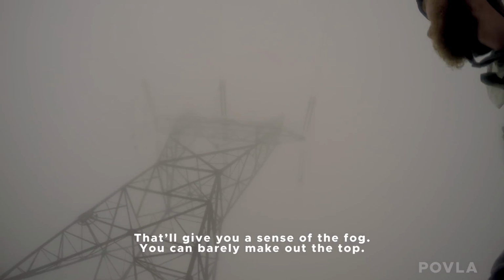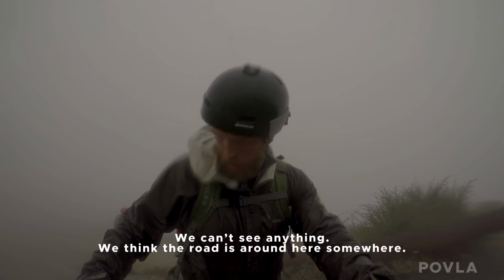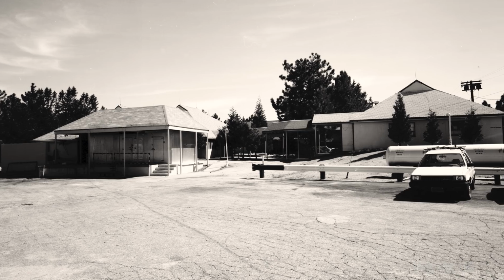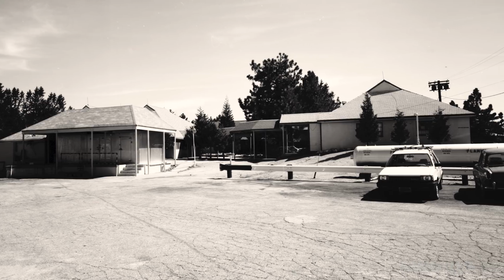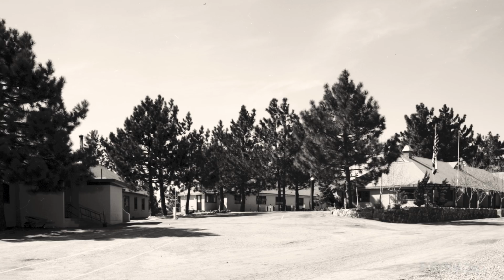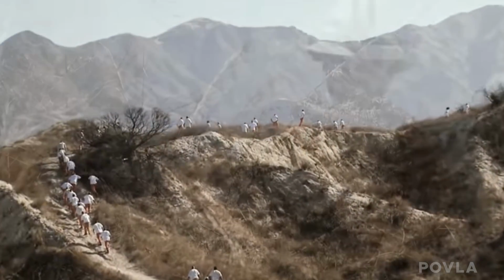You barely make out the top. You can't see anything. You think the road is around here somewhere? In 1974, the Mount Gleason site was decommissioned and the property returned to the Forest Service. Then, from 1979 to 2009, the site was converted to a Los Angeles County Prison Fire Camp, number 16.